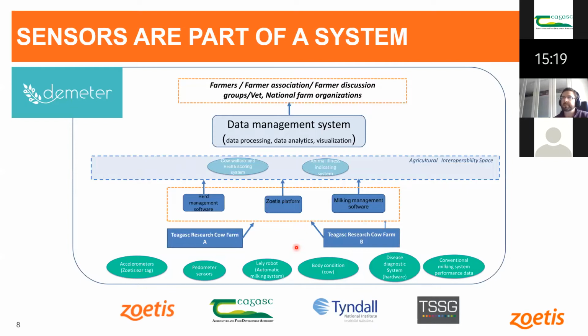I just wanted to show this screen, which is an overview of a project that we're involved with at Tyndall. We're partners with Chagos and Tyndall and TWSG in a Demeter project, which is an EU funded project. The overall aim of the project is to develop an automated cow welfare health scoring system using inputs from not only sensors, but also other data inputs from dairy farms. While sensors are a very important part of this, there are accelerometers, so Zoetis SmartBow ear tags are part of this, as well as pedometers and sensors from automatic milking systems.